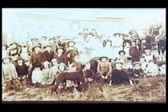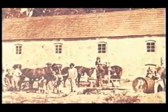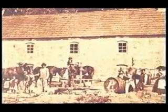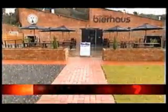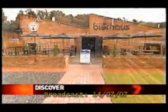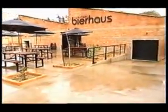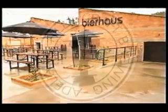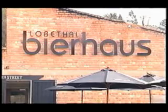In the late 1800s, Lobethal was a big hops growing region and it had its own brewery. It closed in 1869, but in some sort of great historical comeback, the Lobethal Bierhaus has opened practically on the same site. The old woolen mill has been converted into a microbrewery and the fit-out is spectacular.